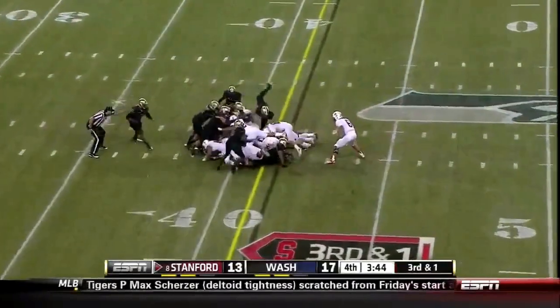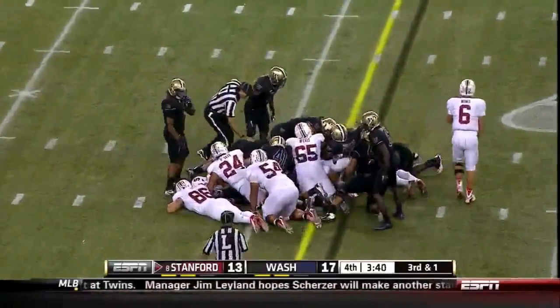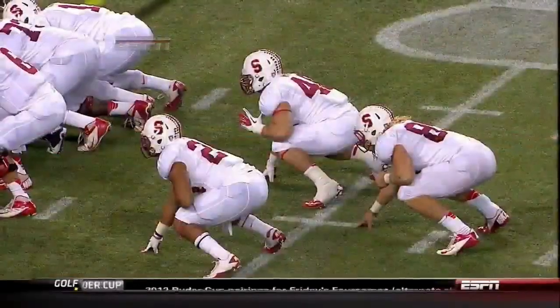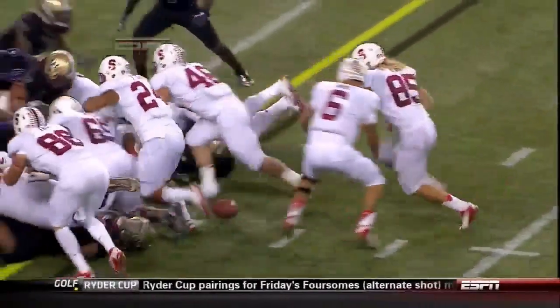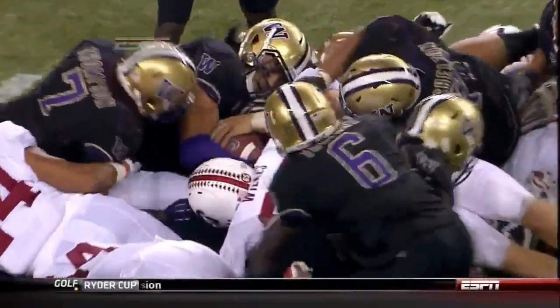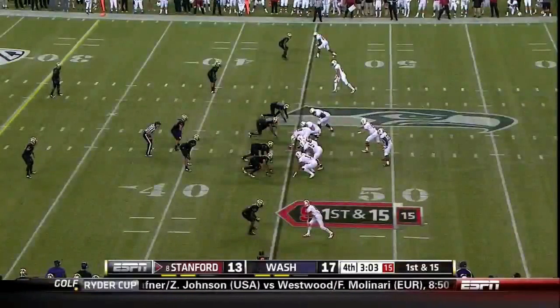The ball was put on the ground, and Ryan Hewitt ended up with it, and that was almost a disaster for the Cardinal. You know, he's got 2 fullbacks really close to him coming right up the ball. You see he sticks the football out too early, and it's the up back that actually knocks that out of his hands. You got to do a better job with your fundamentals as a 1st and 15.